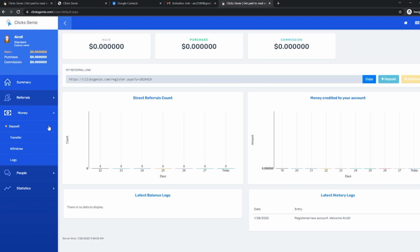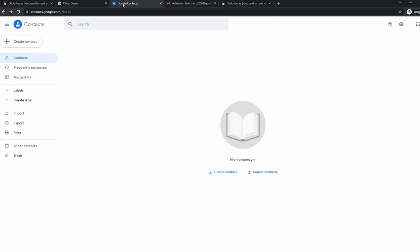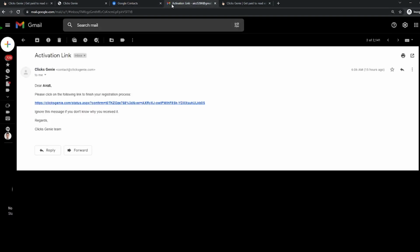Now, but what about making money by reading emails? Isn't that what you signed up for? Don't worry, I'll explain exactly how you can do it. On your homepage, you can see that there are no emails for you to read to really get paid. Now this is where your Gmail account comes in. On your Gmail account, you will find an email that looks like this.